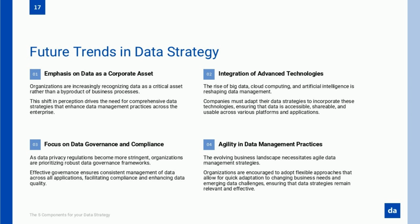Data governance isn't just a technical requirement, it's the backbone of a sustainable strategy. Without governance, your data loses its integrity, security, and reliability. Governance ensures that your organization has the policies, standards, and procedures to manage data consistently, securely, and in compliance with regulations. It's about more than just compliance, it's about building trust.